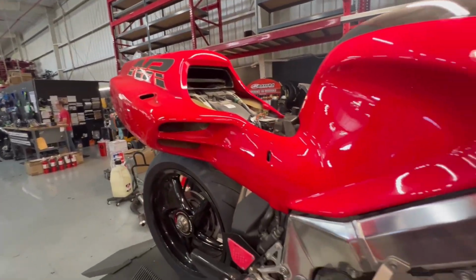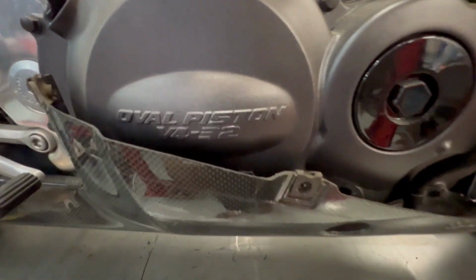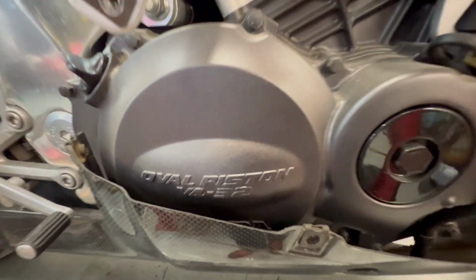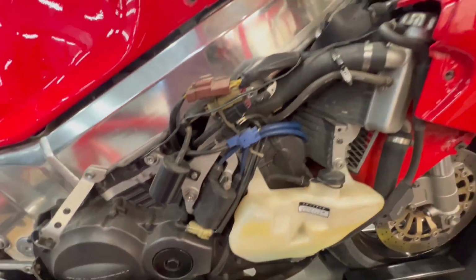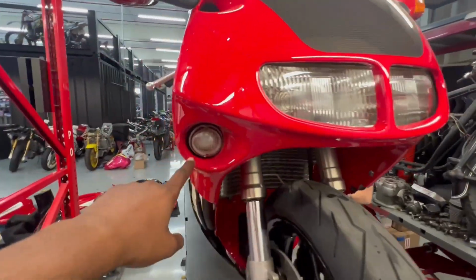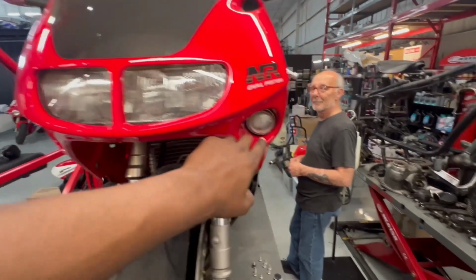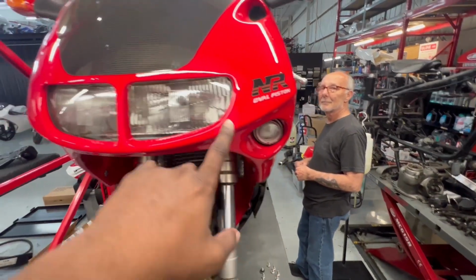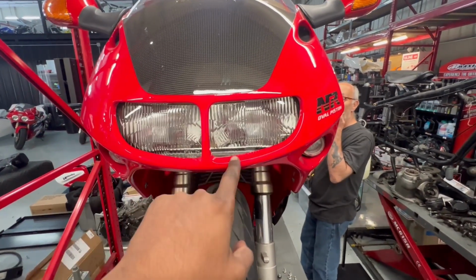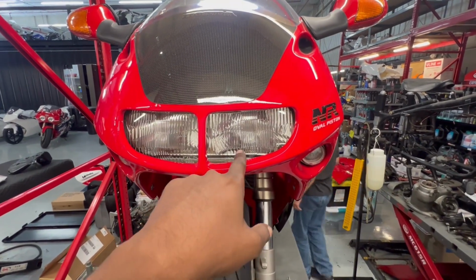So yeah, he brought this NR here. It's not running on all four. You can see here, this is of course the oval piston motorbike. But yeah, not running on all four. It's a Japanese spec bike, which you can tell from a couple of things. One, it's got the fog lights, which only the Japanese spec bikes had. The European bikes had black block-off plates, and one of the headlights, I believe the left side, had the projection beam.